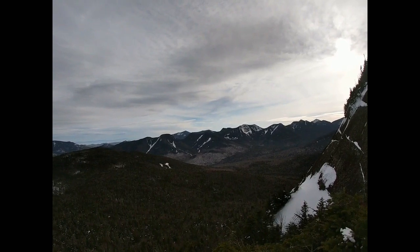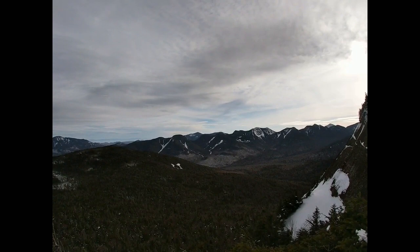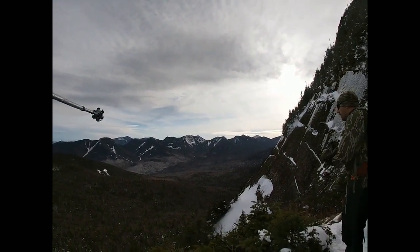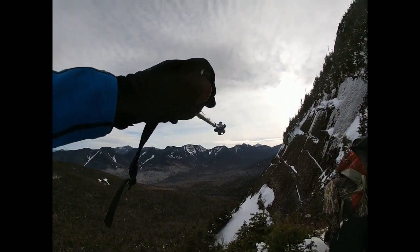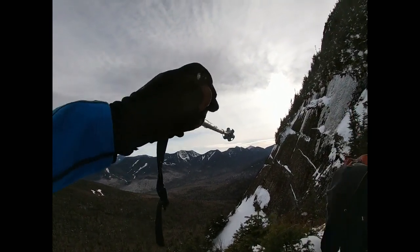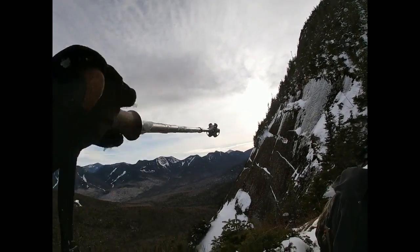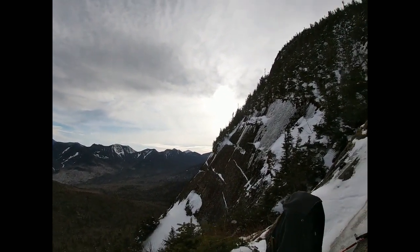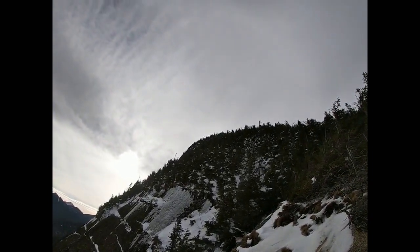This is an awesome view. Upper Wolf Jaw and Armstrong, the big one's Gothics. The smaller one, it looks like a smaller version of Gothics, is Saddleback. And Basin. Way back there is Haystack, and around the corner we can't see from here is Mount Marcy. And our trail up will lead us to the top up there in a few minutes.